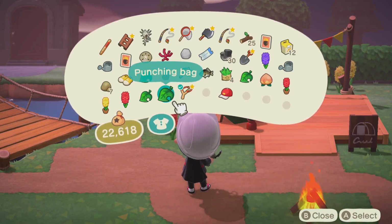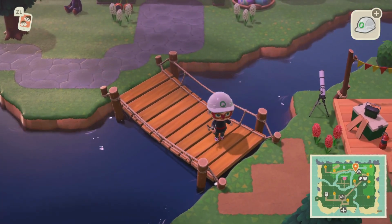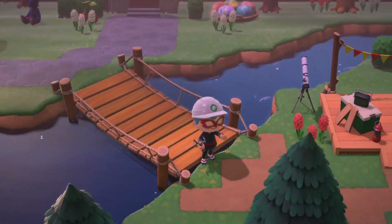Punching bag. I know where this must go. Ooh, that doesn't look so good. I gotta modify this somehow.